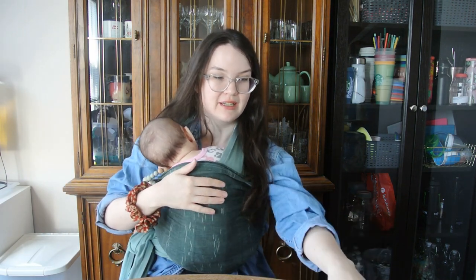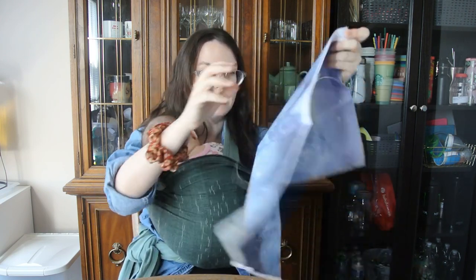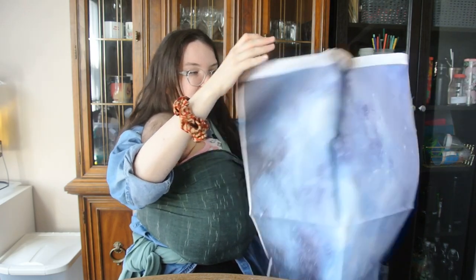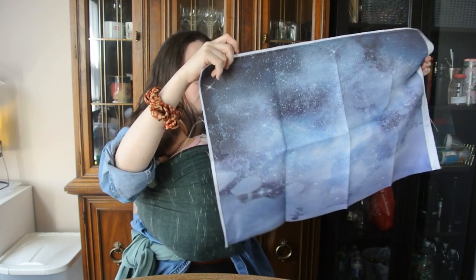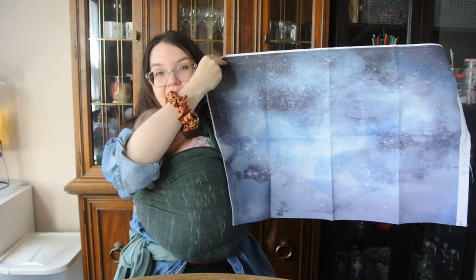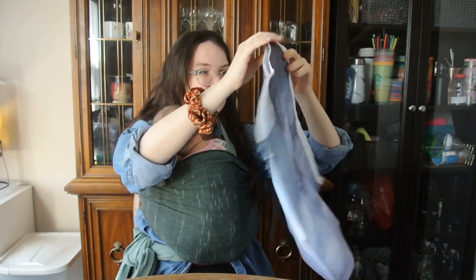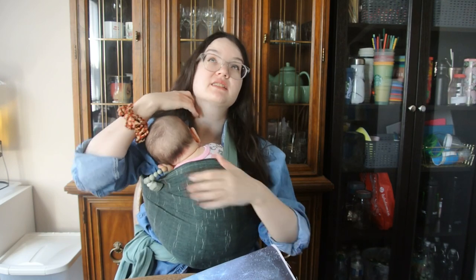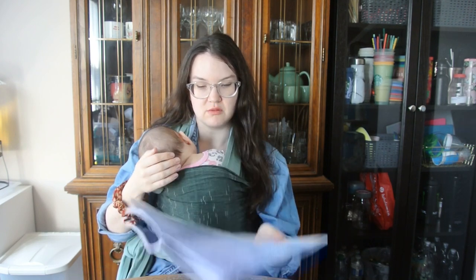Okay, if I shift. So the first bit I got was from Fabric Flair. They do printed fabric. And this is the Creationist Blue, and I got an 18 count. So you can see one side is blank, and then the other side is printed with this beautiful night sky galaxy print. It's gorgeous, and it's huge, and I love it. I got this because Needlelot Designs released a Mother Bear and Baby Bear, Ursa Major, Ursa Minor pattern. And they used this fabric.